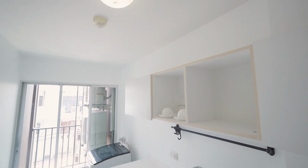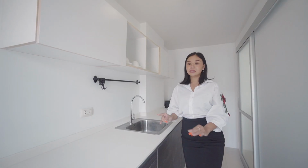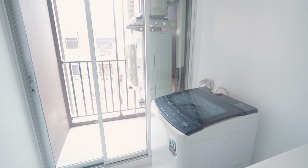And here there is also the microwave. Next to this counter is the washer. You have the washing machine here, and next to it you have the slide door that you can go through to the balcony and hang your clothes to dry.